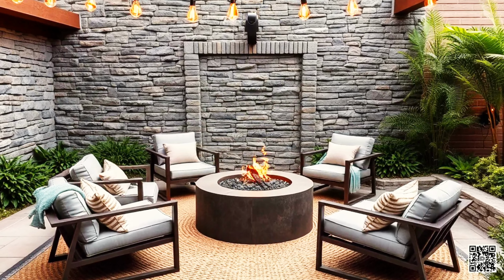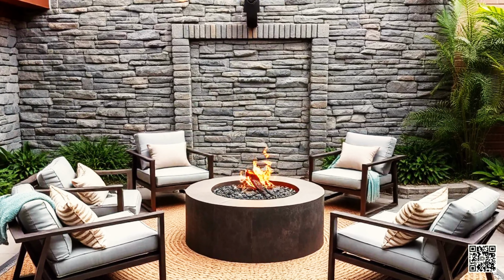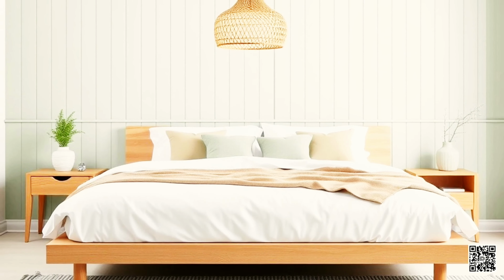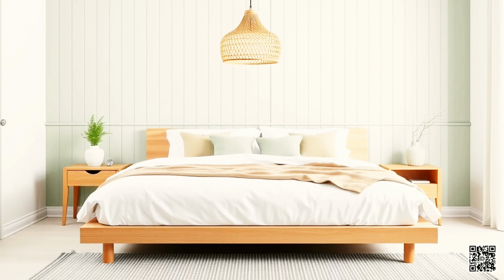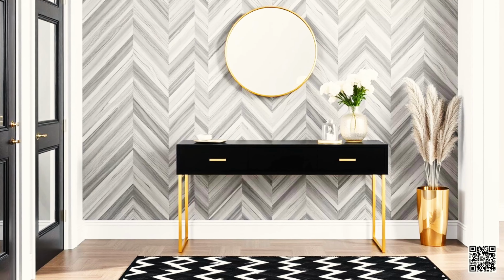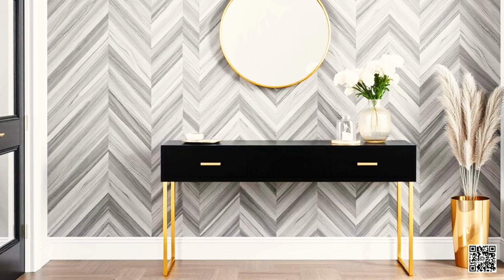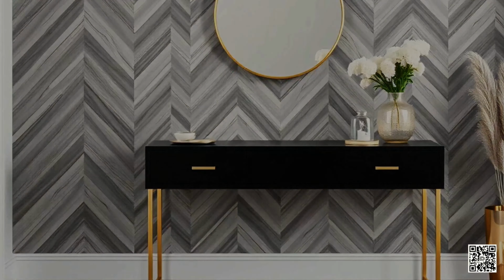Now let's talk about color. If texture is about drama and depth, muted colors are about elegance and restraint. Muted doesn't mean dull. It means sophisticated. It means taking a bold color, like green, blue, or even orange, and dialing it back. Imagine a sage green, dusty rose, or a deep, smoky gray. These shades have a timeless quality that blends seamlessly with almost any decor.